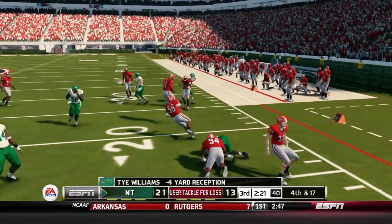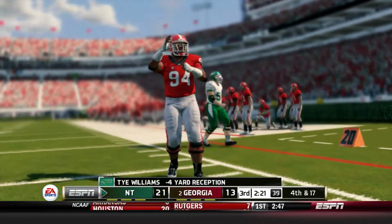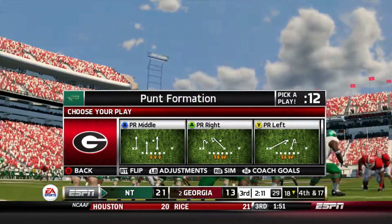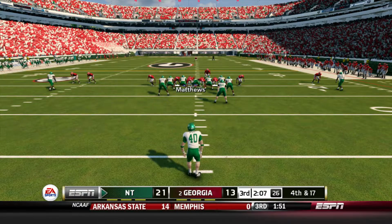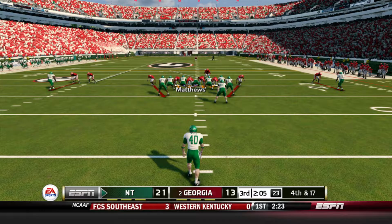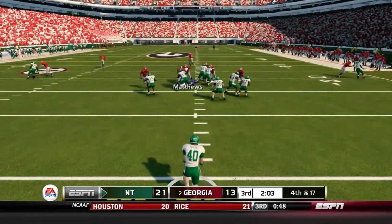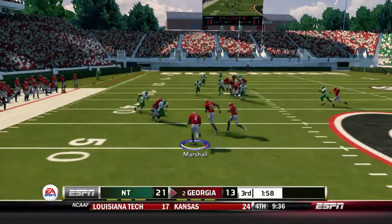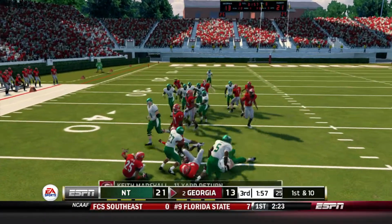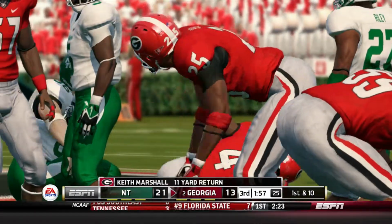Gets it out, and he's met immediately. Breedlove is the punter. He makes it out to maybe the 43-yard line.